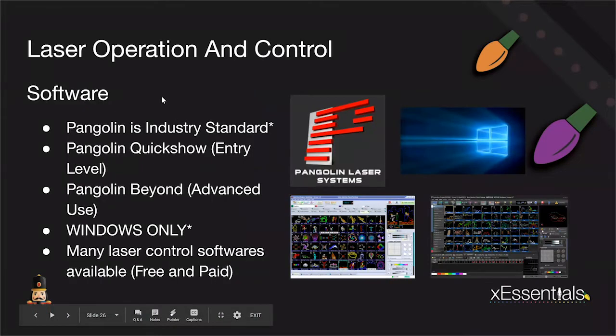Okay, laser operation and control software. I'm going to be talking a lot about Pangolin. Pangolin is the industry standard. There are many different softwares available, but mostly you're going to be dealing with Pangolin because they're good guys. They stay up on their software and they update a lot. There are two options with Pangolin software. The entry level is Pangolin Quick Show, and the more advanced software is Pangolin Beyond. This is Windows only. Pretty much all the laser software I know of is Windows only, except for one. So if you are a Mac guy, I'm sorry. I'm a Mac guy too, but I had to switch to PC for much of this stuff.